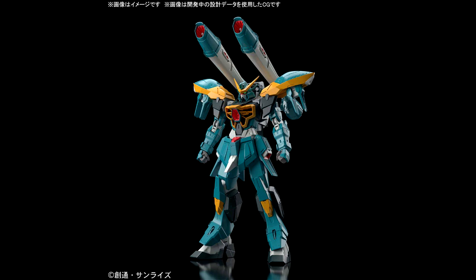Though another way to interpret Bandai's post would be it's not necessarily going to be a master grade, but they want it to look like a master grade. Maybe that's what they mean by it's going to have the details of a master grade. It's not going to be a master grade, but it will look like a master grade. That's a possible way to interpret the post.